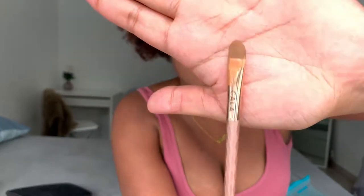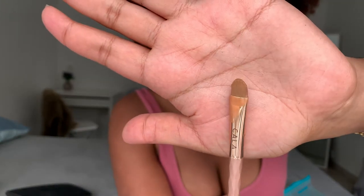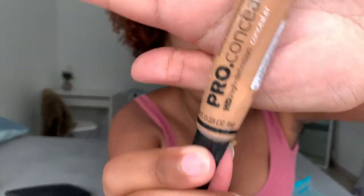I did my brows. I didn't fill them in. I just put concealer. I use a flat brush. It's dirty, but you just have to see what it is. So it's this flat brush that I use, and I use the concealer. This one, yeah, it's the Pro Concealer High Definition by LA Girl. This one.